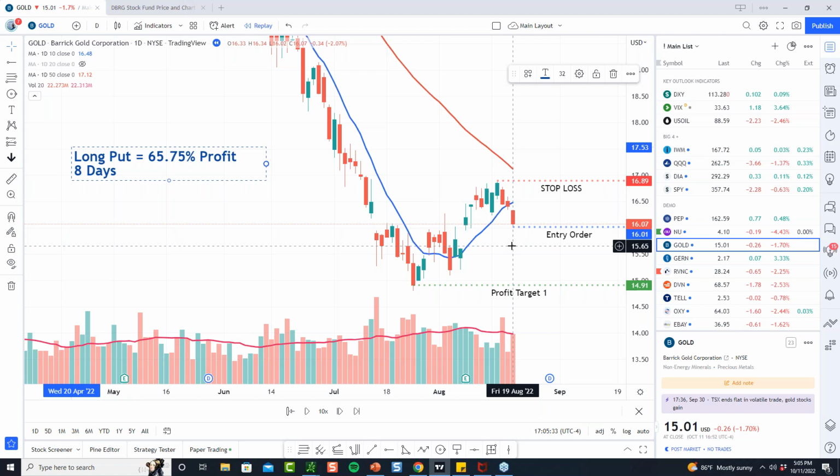So by setting this up, at this point, it was Friday, but I sent the signal on Sunday, right? Because at this point, Friday, the market was closed. The trigger price is the most crucial price at this point. You see, it's $16.01.